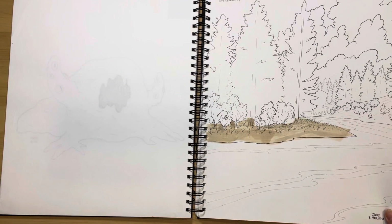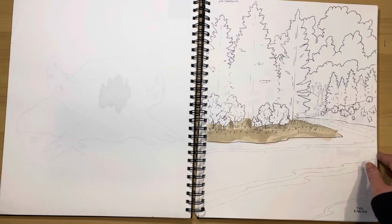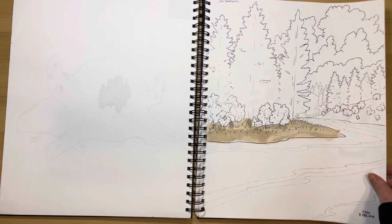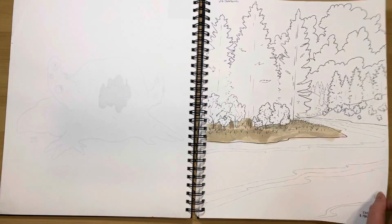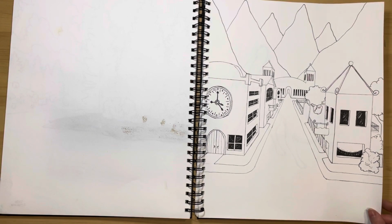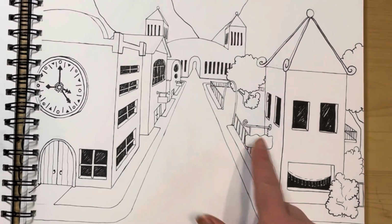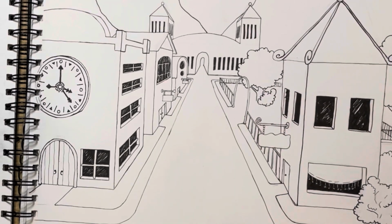This is another one I've repainted. It's definitely a scene I could revisit again. I really like the perspective of it, the river and the storm in the background. Again, a really poorly drawn town. I like the detail I was trying to add. I remember this taking a long time to do.